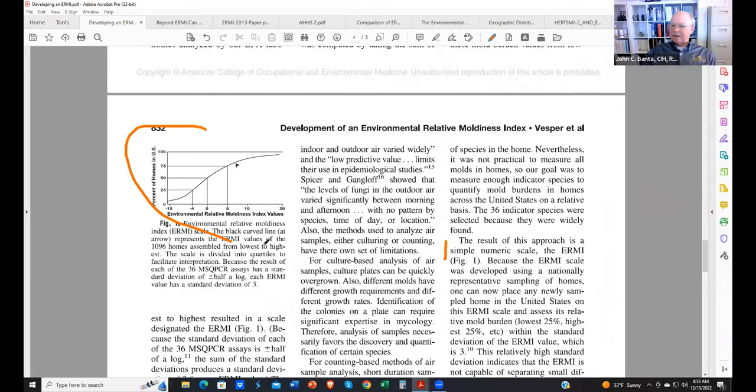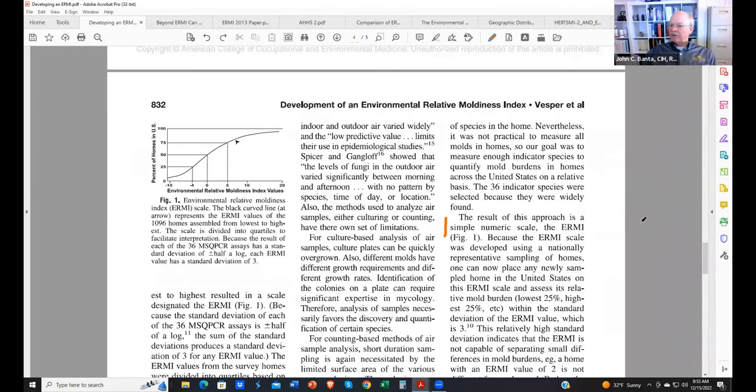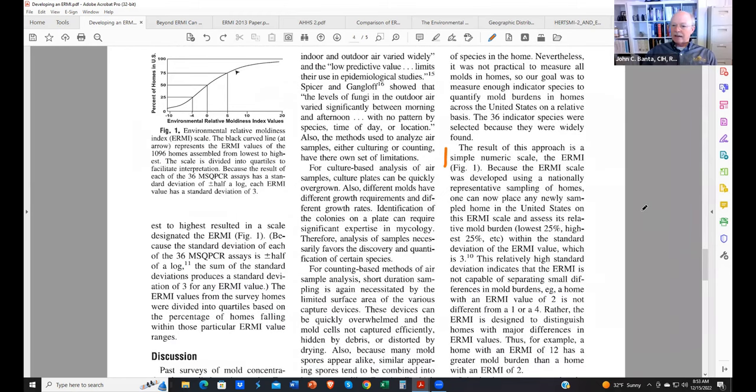But another really important thing about ERMI is that it is an indicator of dampness, humidity, or water damage. It is not a health index. There's nothing about the ERMI score number that is associated with health directly. In fact, a number of the organisms in the ERMI's water damage group are not known to cause any adverse health effects. It's tricky, right?